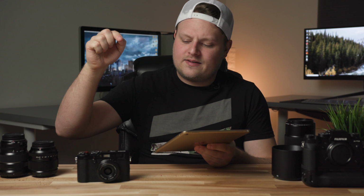I don't know. Anyway, I think the only real big update was to the X100F, and they added the option of using the X-Raw Studio to process the files. And yeah, really excited, stoked for you that have X-Pro2s. And yeah, that's really all I wanted to do.